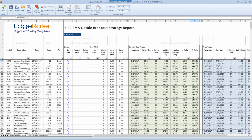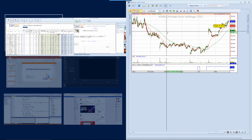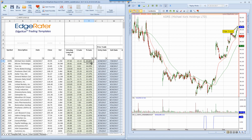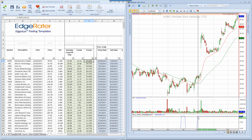And as always, we can double click on one of these, and if I just position this on one side of my screen and the report on the other side of the screen, I can easily go down through the list and see the action in the week. And the blue line at the bottom, when it's a 1 value, that's when it entered the trade, and you can see it's still in the trade here. And so this is Cores at 35% gain.